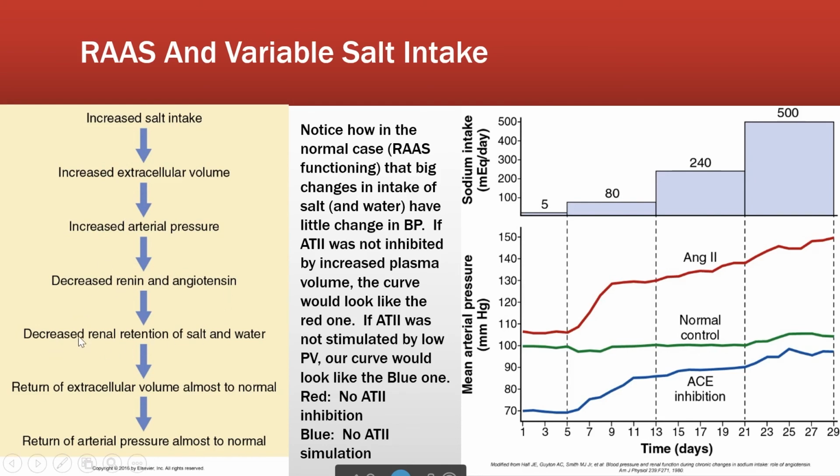That's going to cause a decrease in retention of salt and water. Read that as increased urine output and increased salt output in the urine, right? That increase in salt and water output will fix our original problem, which was increased salt intake, and now our blood pressure goes back to normal, okay? So it's sort of the same thing we just looked at, just through the lens of salt intake instead.